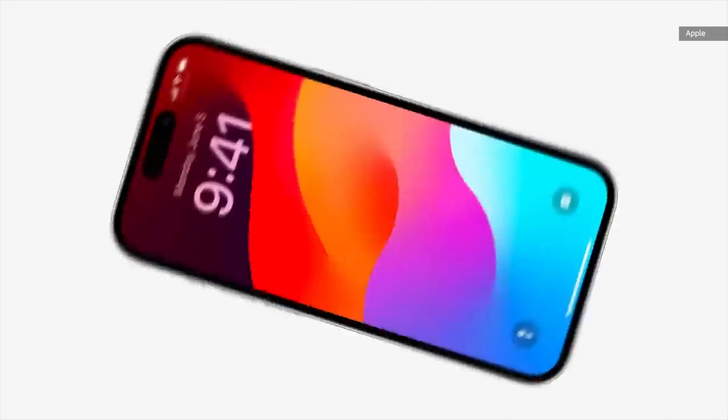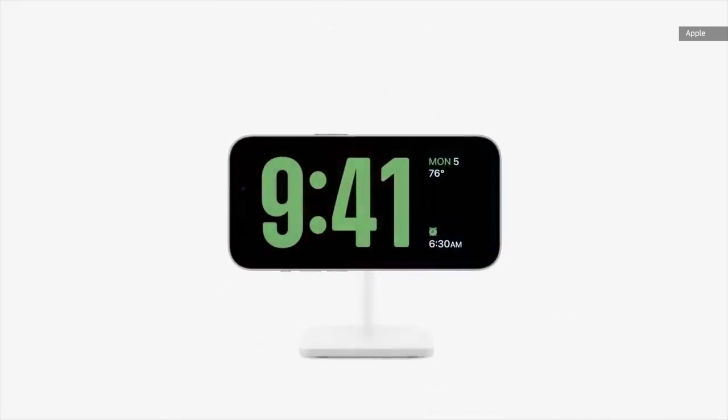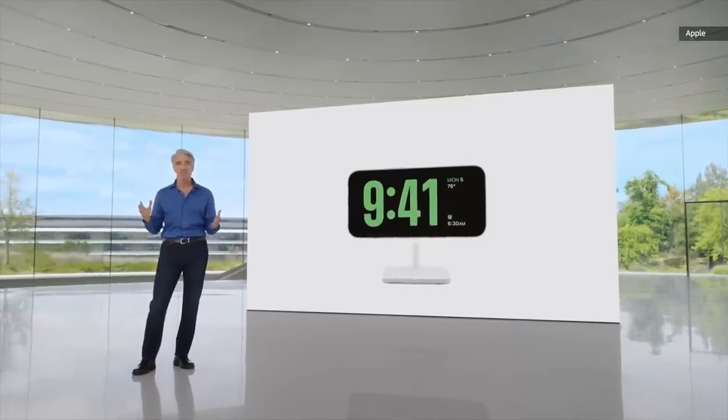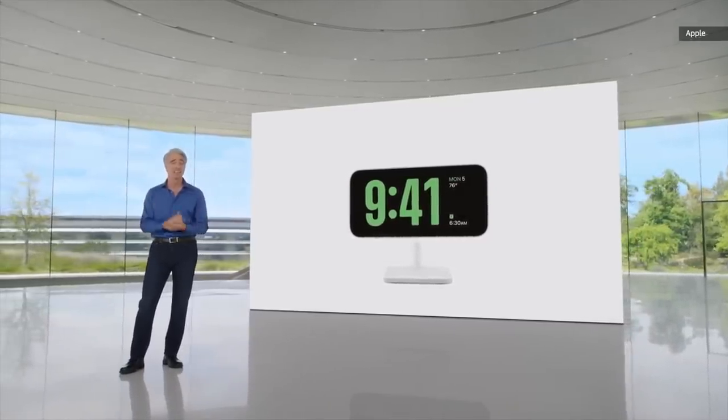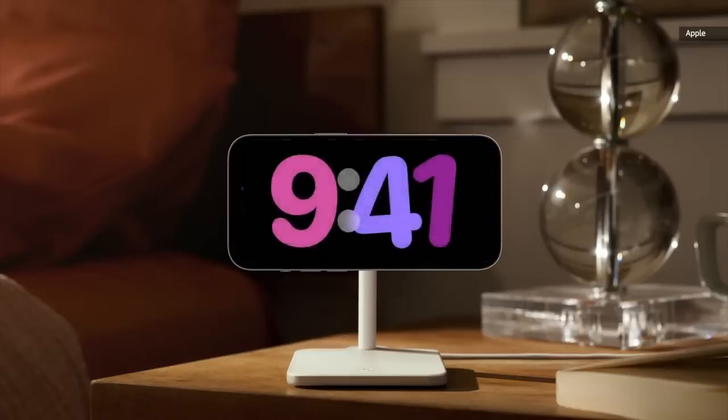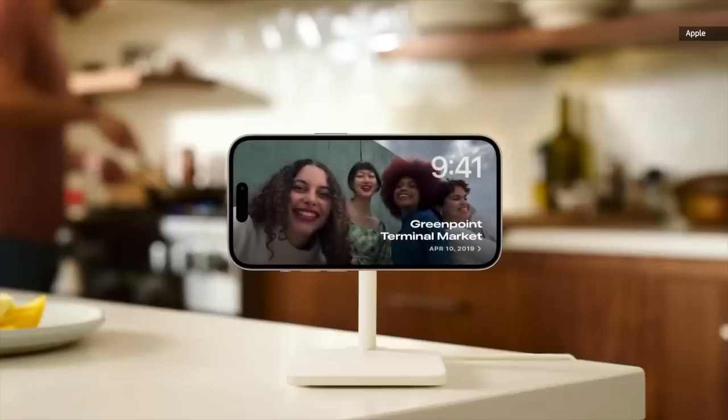StandBy. Just by turning iPhone on its side while charging, you get a new full screen experience with glanceable information designed to be viewed at a distance. Swipe up to choose from a range of beautiful clock styles. Swipe to the side and you can look back on your favorite moments in photos.